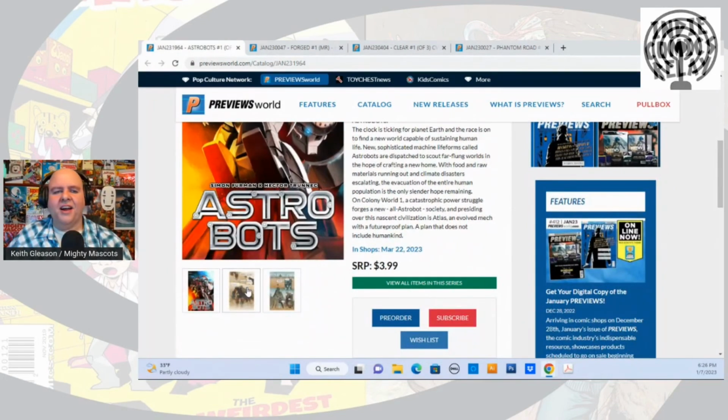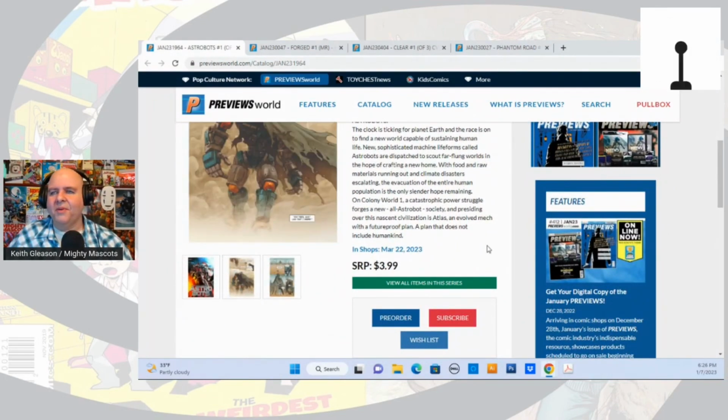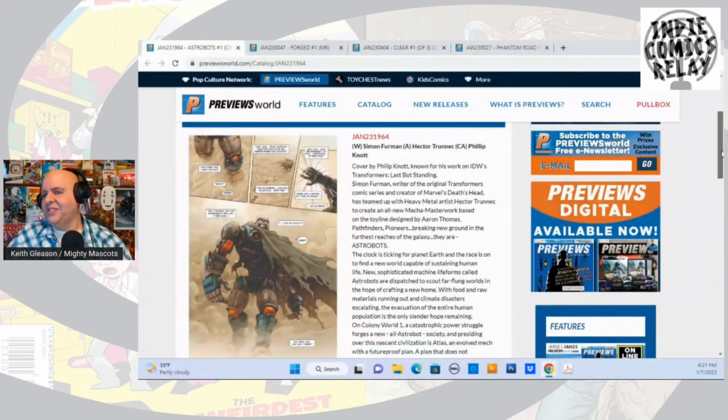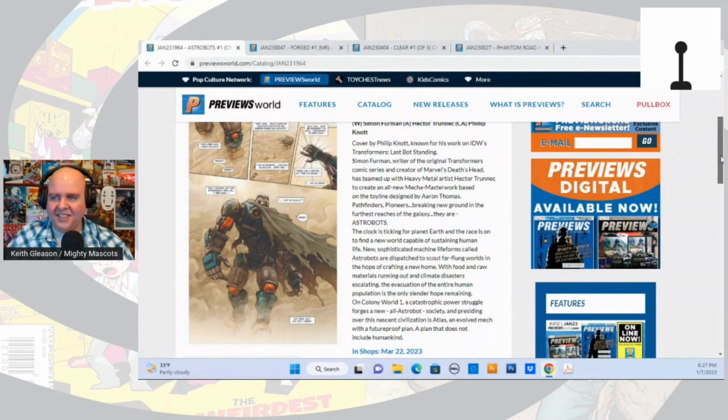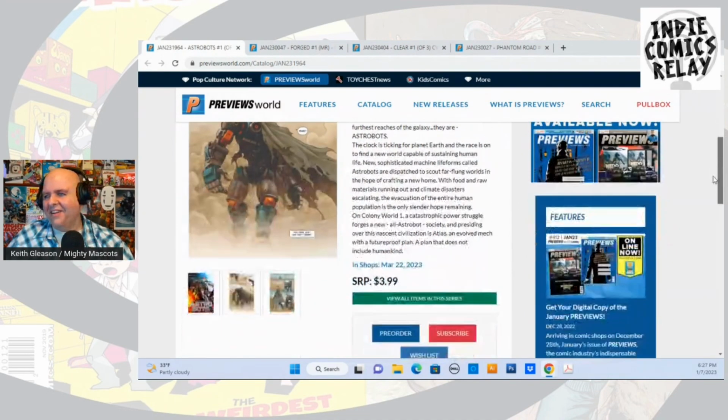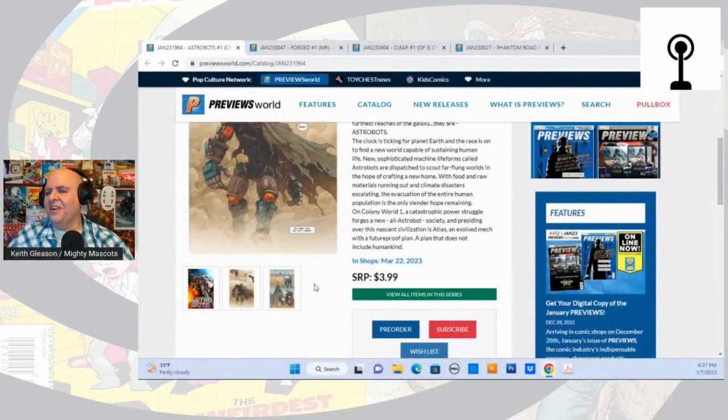It actually has some of the artwork here too. Let me see if I can bring up an image here. Yeah, see, that looks cool. This robot right here kind of looks like Death's Head a little bit. You remember that book from Marvel? It was really fun. So yeah, I'm looking forward to this.